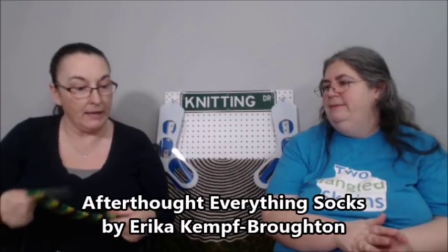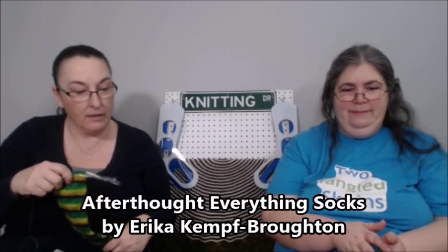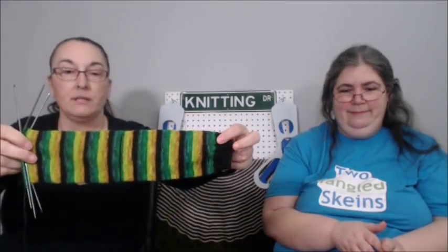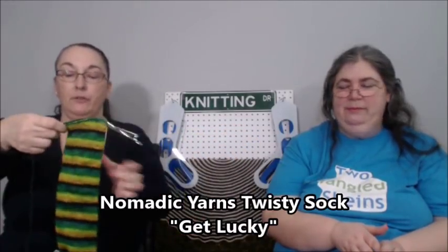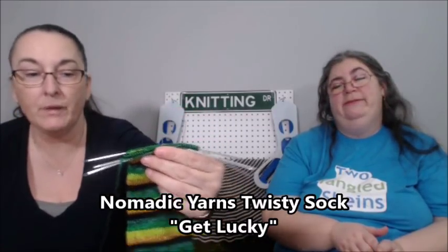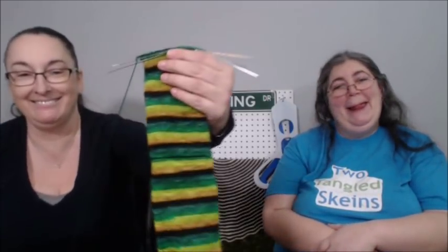So this is the Afterthought Everything Socks by Erica Kempf Broughton. And this is Nomadic Yarn. This was a gift from Lynn. But if you'll notice, it's not a DPN. Okay, you have to tell them the colorway. I don't remember the name. Get Lucky. Is it there? It says right there. Oh, shoot. Get Lucky. So do you see the needles?